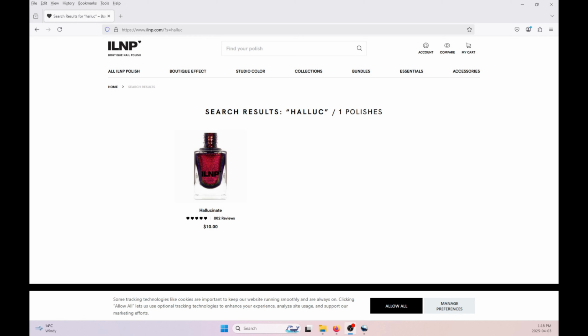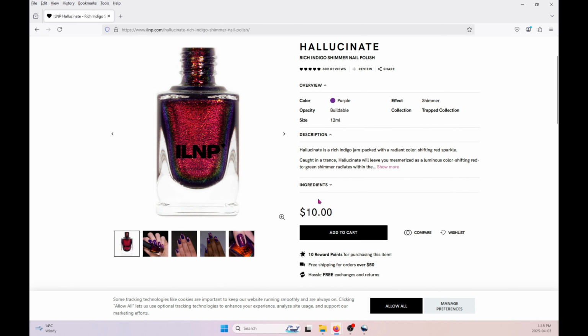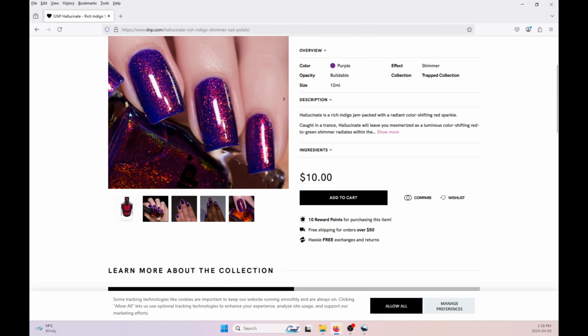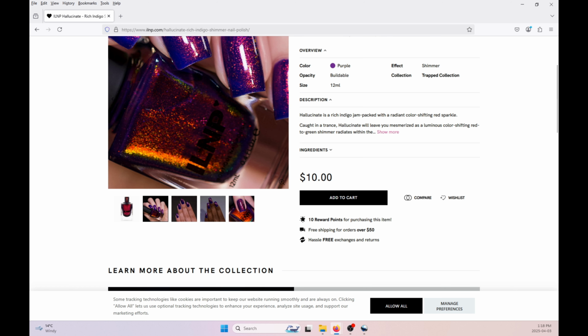Another polish I am considering is Hallucinate. This is also a deeper color. This one seems to be a deep purple base. This answers my question about whether they have a purple category. Deep purple base with a shifting shimmer that it looks like it will move between maybe a chartreuse, depending on whether we can get that actually onto the nail, gold, orange, and red.